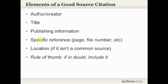And a rule of thumb when you're putting information into a source citation, if in doubt, go ahead and include it. It's better to have too much information in your citations than it is to have too little. So if in doubt, go ahead and include it.